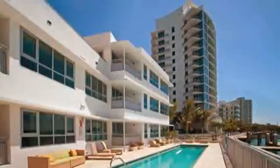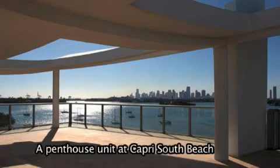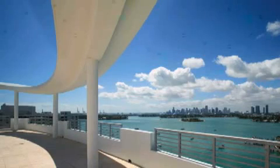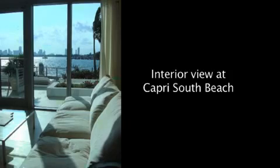A key element of Polovitsky's design style was blurring the line between exterior and interior space and encouraging outdoor living. How does your own work take into account Miami's favorable climate? The natural environment is a very important element here.